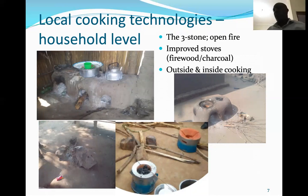Now, as they use firewood, they also have technologies for cooking, where they can burn this firewood. So we have the common one, which is known throughout many parts of Africa, the 3-stone open fire. If you see to your left, down at the bottom, those are the 3 stones. Even in the middle there, you have the stones and adjust them depending on the size of your pot, and use firewood in the open. That means there is a lot of wastage of energy when you are cooking. The second method they use is some kind of clay which is built in the form of stoves.